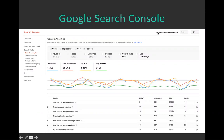So you can see here, the one we're looking at is for our 20 over 10 blog. So blog.20over10.com. And I can actually unlock what search terms are driving people to the 20 over 10 blog for the last week. So we can see that search terms like best financial advisor websites, financial advisor websites, financial planning websites, how to start a financial planning business, top financial advisor websites. We see a theme here, right? But all different variations of those terms.